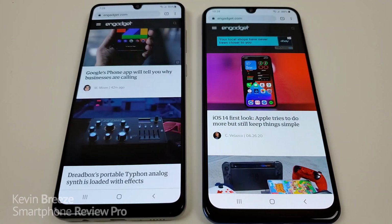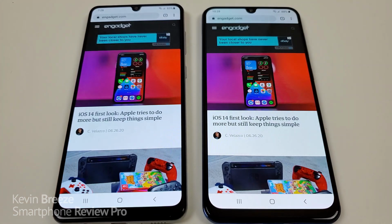Of course, if you want flagship performance, you're going to have to get a flagship. That's all I've got to say. But for a lot of people, this will get the job done completely. I mean, really, in fact, probably for 98% of the people out there, these phones are plenty fast.